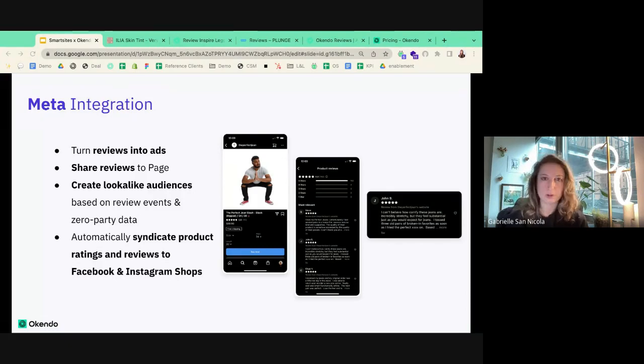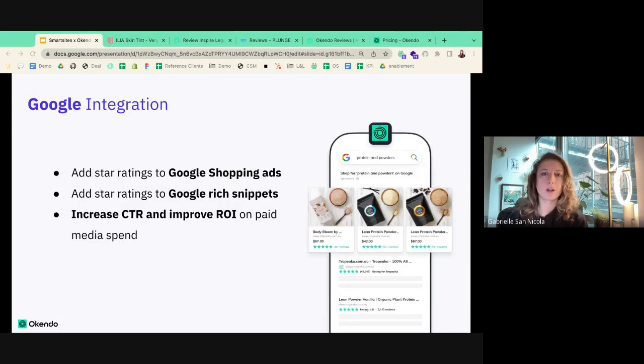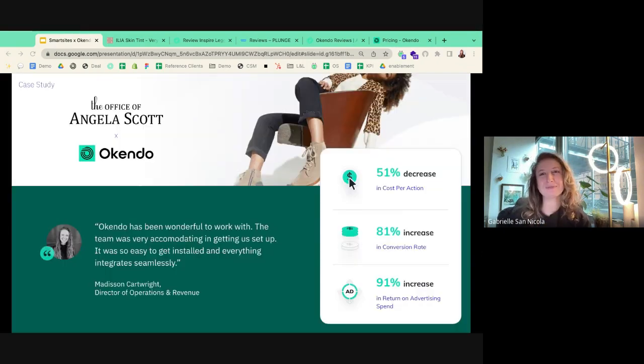We also have a Walmart integration where we're able to syndicate reviews directly to Walmart.com. Our Google integration is also very powerful, where you can add your star ratings to Google Shopping ads and Google Rich Snippets. That will definitely go to increase your return on spend, and your click-through rate.